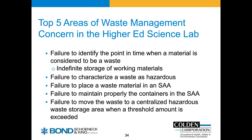You have to properly maintain those containers. There's a list of those requirements that were referenced in an earlier slide. And then, once you exceed the threshold, they've got to be moved. We start the process now of taking this material off-site for disposal.